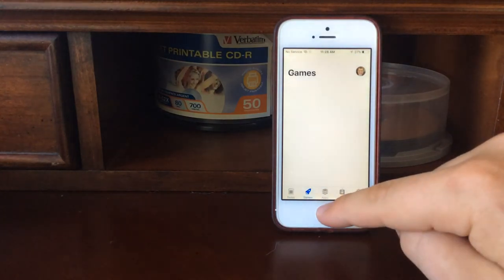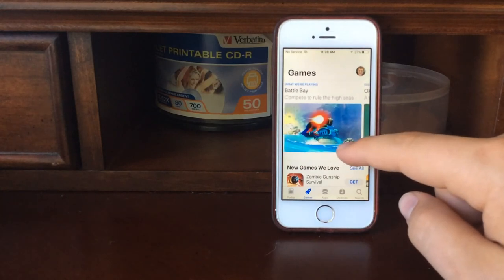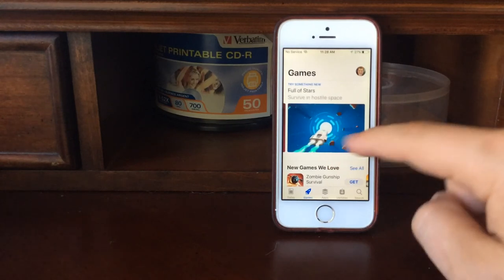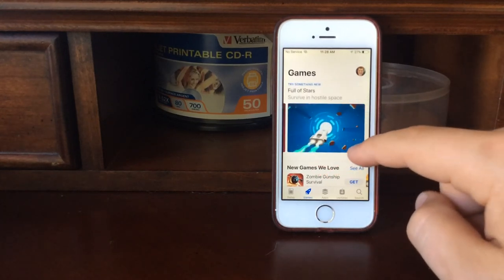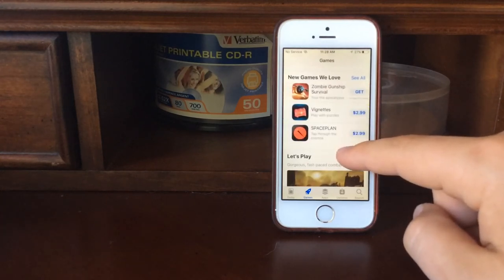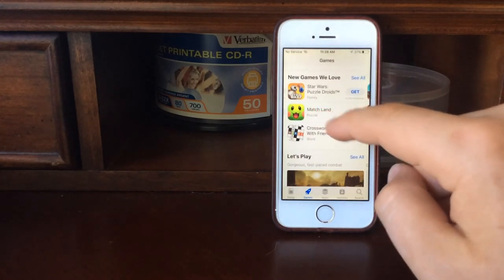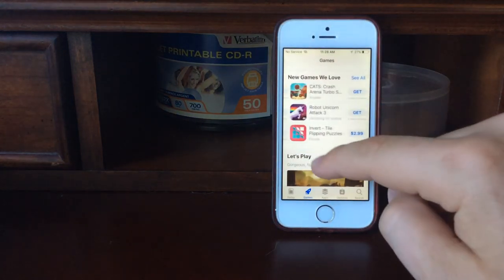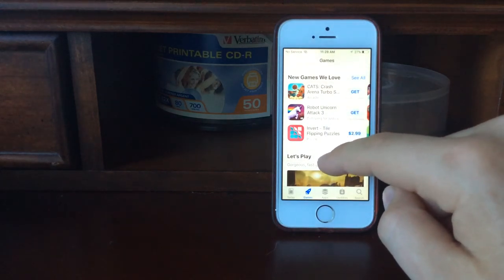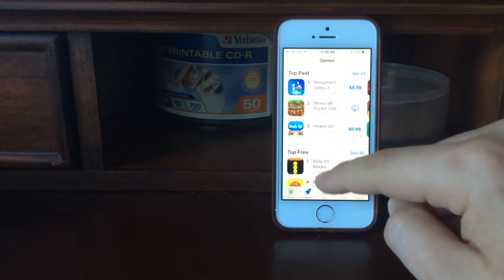So then we got another tab for Games. And this is just games. It'll show you new games, what people are playing, an editor's choice, new games. Rediscover this, maybe try something new. This is new games that they love. They got like Star Wars Puzzle Droids. Oh, excuse me. Robot Unicorn Attack 3. Yeah, that's a big one, I guess. And then, of course, the top paid apps and the top free apps.